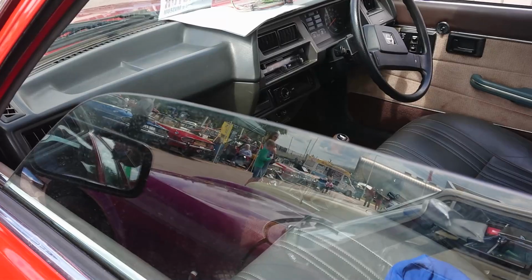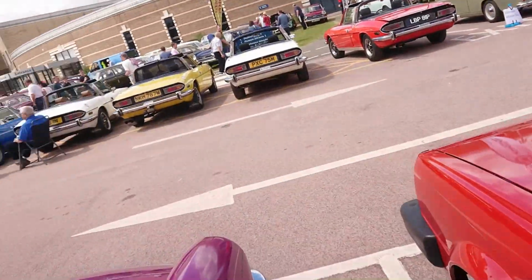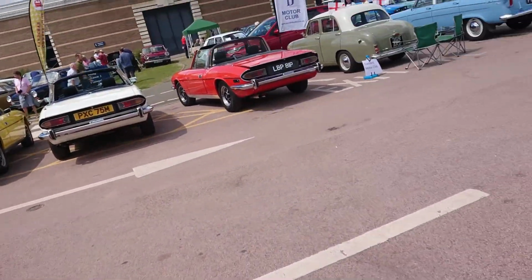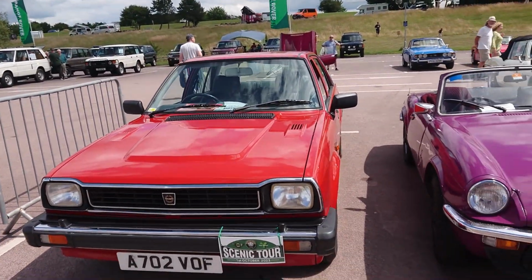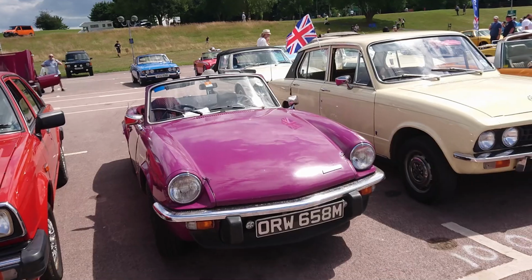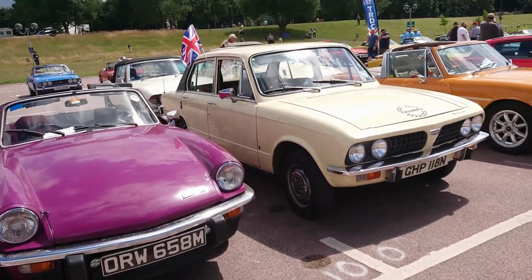Yeah, you can tell it's a CD. We've got all the electric windows in it. That apparently has air conditioning as well, but I've never seen an Acclaim air conditioning before, so who knows. Spitfire Mark IV, 1973-74 on an M.